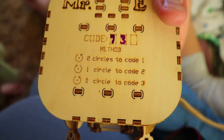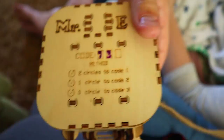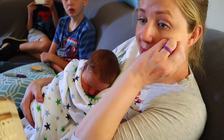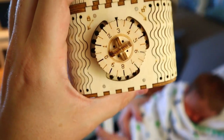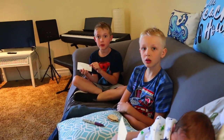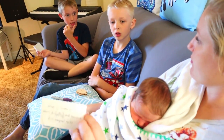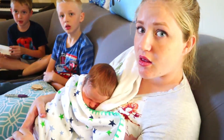Code 7-3. So we could do 7-3 and then just go through all the numbers. Maybe 7-3-0, 7-3-1. Wait, it's 7-3-2. It's probably 7-3-2 because the back of this says there's 2 papers. But this is the second paper. I know, but it's probably 7-3-2. Why don't you go ahead and code, Becca?